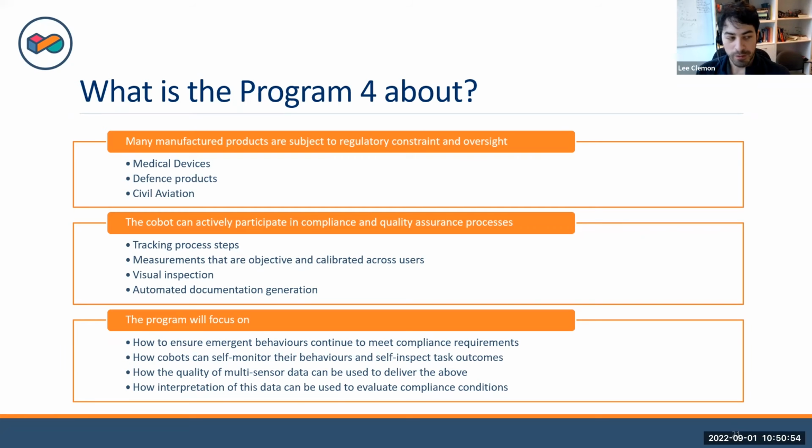And so what will our program focus on? We're going to focus on four main things. First, how do the emergent behaviors between cobots working together, cobots working with people, and people working with cobots, what new tendencies will occur from this new environment that is being created? Second, how can cobots actually monitor their own behaviors to ensure that they're doing things in line with what they should be doing, and they're not going out of spec or going out of calibration? Third, how can we integrate the data and the sensors, using the sensors that are native to the cobot or added sensors, to assure that we perform these quality inspections and that these measurements are what we want to measure? And then how do we translate that data into the business processes and the documentation, and identify any trends of going out of conformance along the fabrication process?